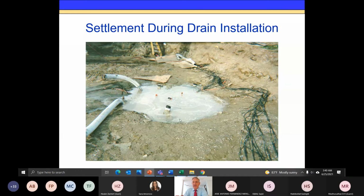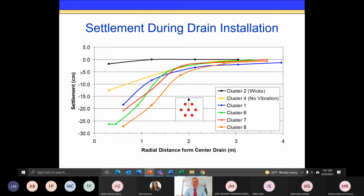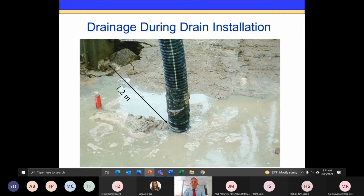You can see that there was a group of 8 drains, and these are 75 millimeters in diameter that were put in place. And then these depressions were filled with loose sand. This shows the settlement with just wick drains, which is not very much, but in the zone where we vibrated the drains into place, we're getting very large settlements, maybe 20 to 30 centimeters. We did one test where there was no vibration, and of course the settlement was much reduced. While we were installing the drains here, seeing the settlement, we could see water flowing out of the adjacent drains at 1.2 meters away.